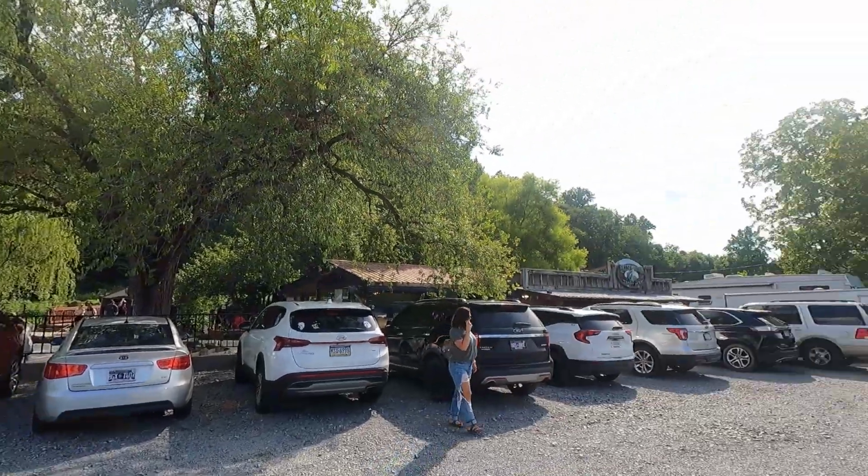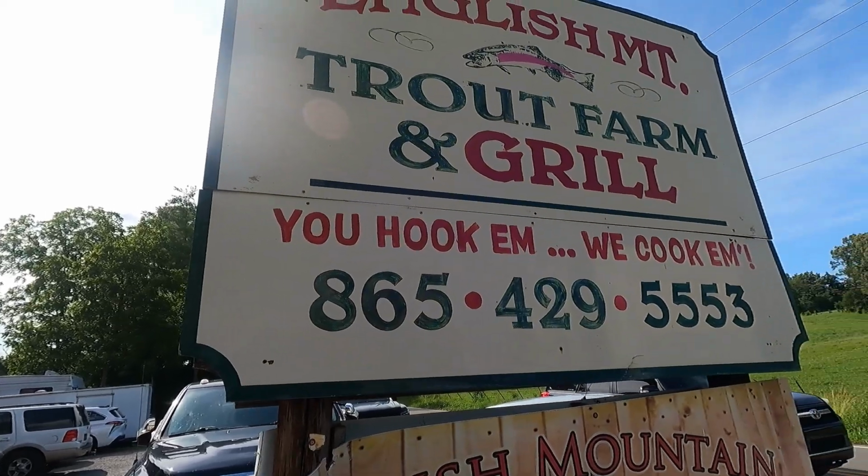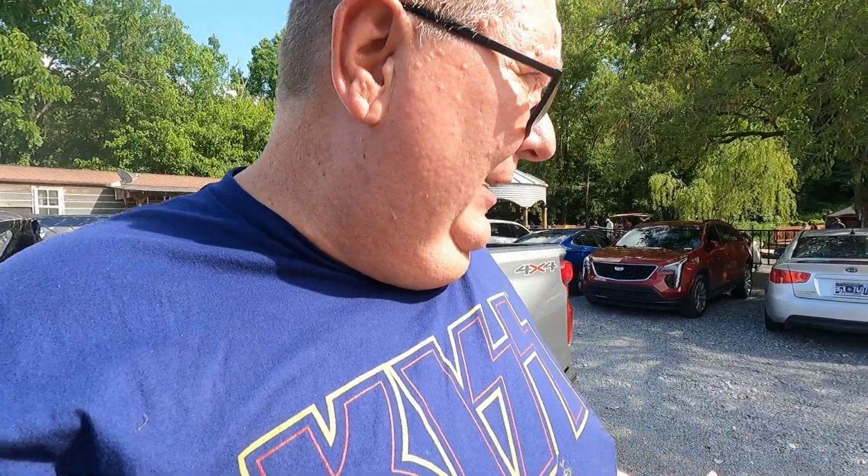Today me and my family are in the Pigeon Forge, Gatlinburg, Tennessee area, and we're in Sevierville, taking a nice little country ride out to English Mountain. It's about a 30-minute drive outside Pigeon Forge, and we're at the English Mountain Trout and Grill. You hook them, we cook them. So you catch your own trout here, and then they cook it for you and prepare it 3 ways. They got fried, they got peppered or lemon peppered, and blackened, so you can get your trout fixed in 3 ways. Then they got sides, of course.